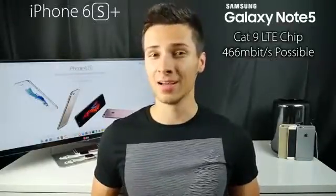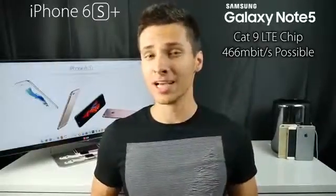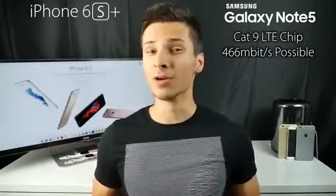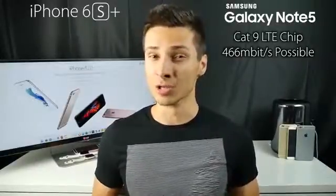Now let's talk wireless. Galaxy was actually very proud of future-proofing their Note 5. If only they would act the same way with software updates. But what they did was they put a Cat9 compatible LTE chip inside of this guy, which makes the theoretical download speed over LTE up to 466 megabits download speed. However, no carriers really utilize that right now.